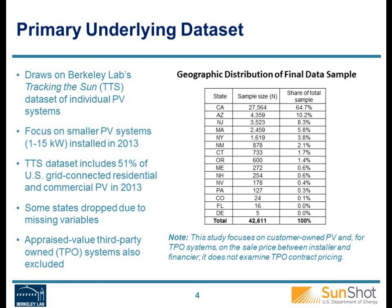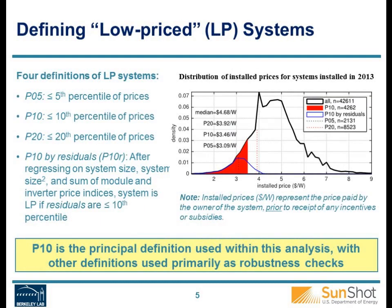And now we're going to start looking at what the data say a little bit, especially with respect to LP systems. So on slide 5 here, the first thing is, what do we mean by a low-priced system? The first thing to take is we're going to use dollars per watt installed as the price we're looking at.